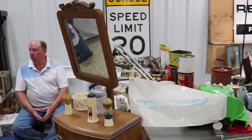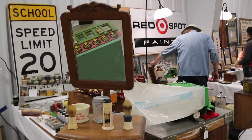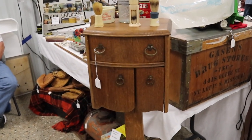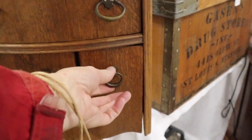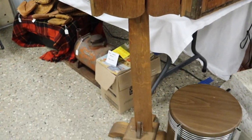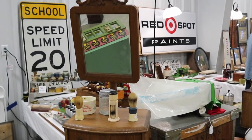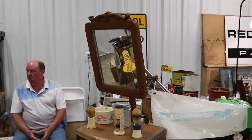Here's a neat oak shaving stand. It's got nice carving at the top, the mirror adjusts. He's got a little collection of barber brushes, and then you have your drawer and a dual cabinet there, and the cabinet is offset so that you have a larger space and then this smaller drawer. I'm not going to pull them out because it's tall and on a pedestal, and I don't want to do any damage to it by pulling with one hand when I should be holding it with the other. It's priced $175. That seems like a good price for something unusual if you had a use for it.